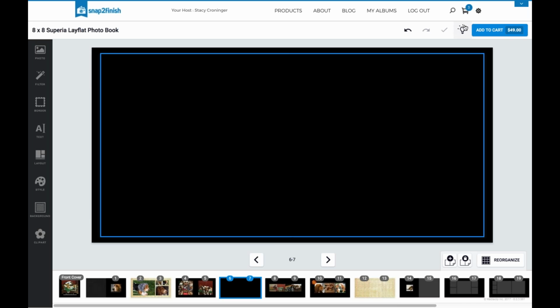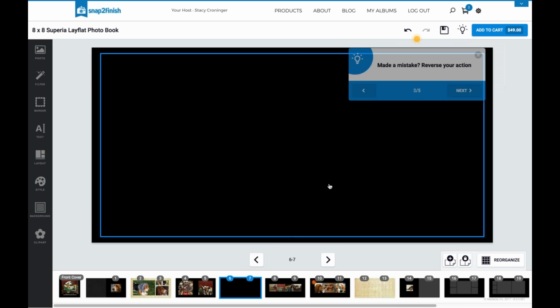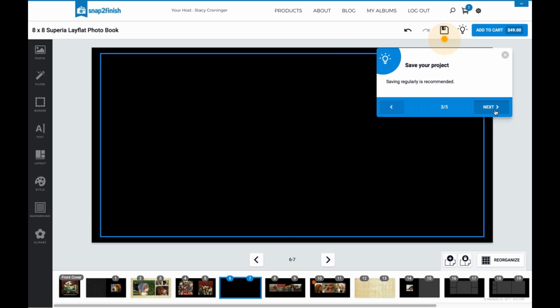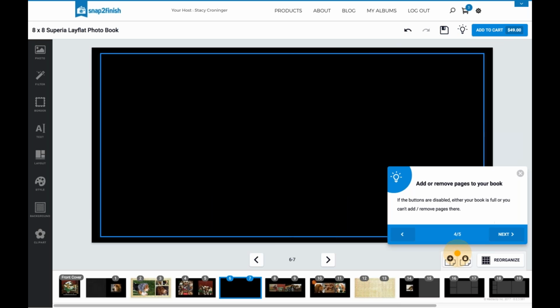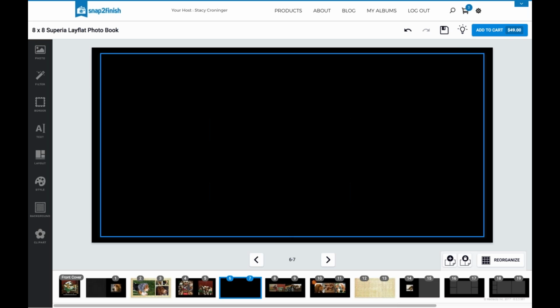So again, save. If you need tips, this little light bulb guy here is going to allow me to see tips. I can turn it on, and then it will take me through tips every time I come in here. So like here's my customize my book. I can click on next. It shows me things like here's my undo and redo. Save your project. Come in here to add and remove pages. Select a page to add photo or text. Those are all my tips.